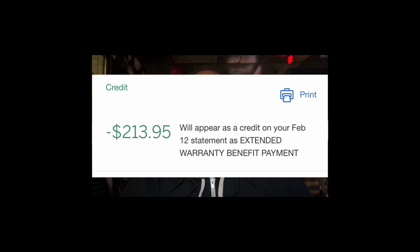I was able to put in a claim, and within 5 business days, American Express said, yes, we'll go ahead and cover the cost of those headphones so you can get a new pair.